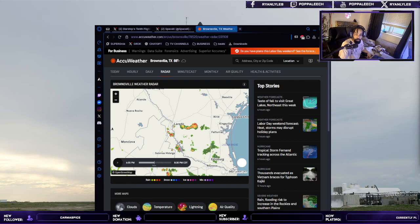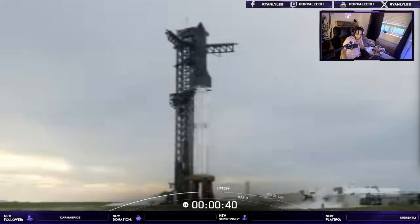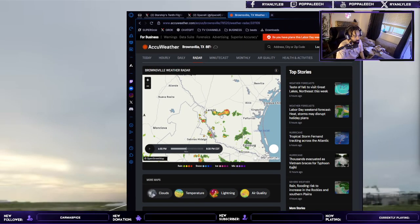So at this point, we are essentially transitioning this to be a wet dress. Wet dress is when we fully load prop on board the rocket. So we are going to see the clock probably start up again. But once they get down to 10 seconds, they're going to abort out, and then we will be done for the day. So that's crazy. Sad news, not going to launch today.